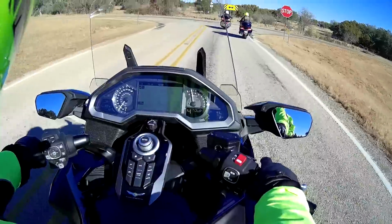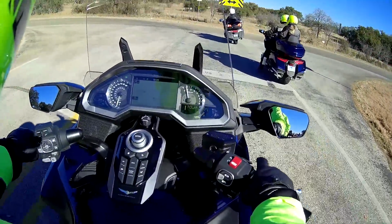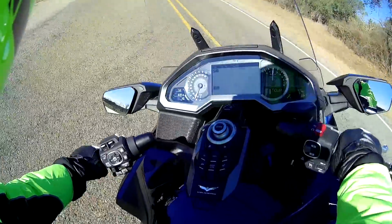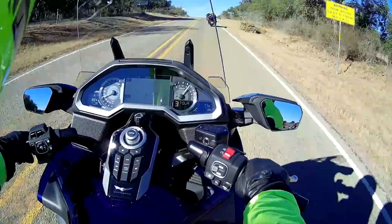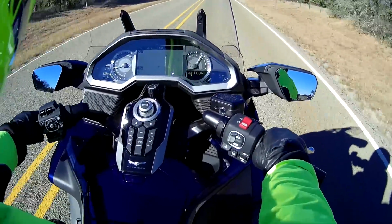Now I'm in manual mode. Let me make note of something. Notice it's downshifting for me automatically here. So if you forget to downshift as you come to a stop, even in the manual mode, it will automatically downshift. However, I still have to upshift on my own because I'm in manual mode. It won't upshift unless I tell it to.